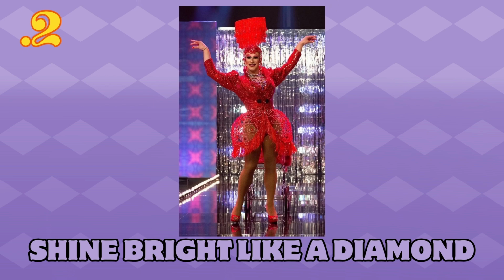Then in the number 2 slot is Sederginne's Shine Bright Like a Diamond look. I bring this here because it's high fashion. This is fashion. The big black buttons that are on the waistcoat are really smart. Having them on both sides is intelligent because a lot of times with expensive jackets like this, there will be a functional button that's actually meant to slide into the buttonhole and then one non-functional to create symmetry. Even having the forethought to put that on there was smart.